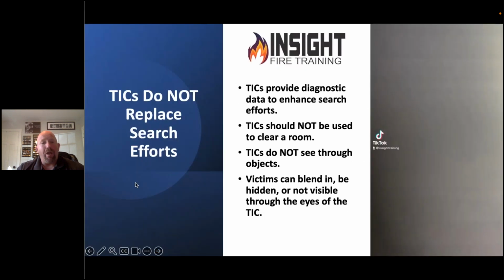And I have to agree with my search friends, because I grew up on an engine company. I've retired, so now I have to say I've grown up, because my daughter said when you retired, you graduated, so you grow up. I don't know if I've grown up yet or not. But my truck company friends and people who do search, just day and night search gurus, I have to agree 100%. TICs do not replace search efforts.